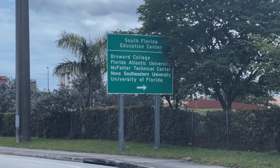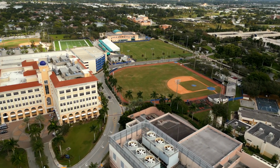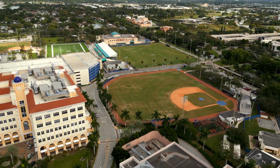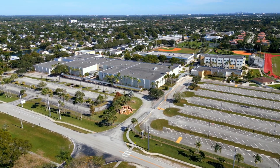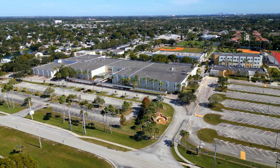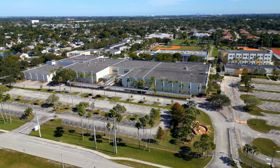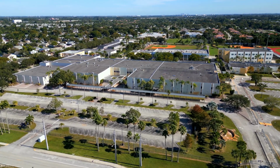And then on top of all that, there's actually an area out in Davie. If you don't know, Davie is a suburb just west of Fort Lauderdale, and it's called the South Florida Education Center. And it's basically just this massive area. I'm not sure exactly how big it is, but it's all schools, from colleges to charter schools, technical high schools, public high schools, middle schools, and it's just all in this generalized area, what they've coined as the South Florida Education Center.